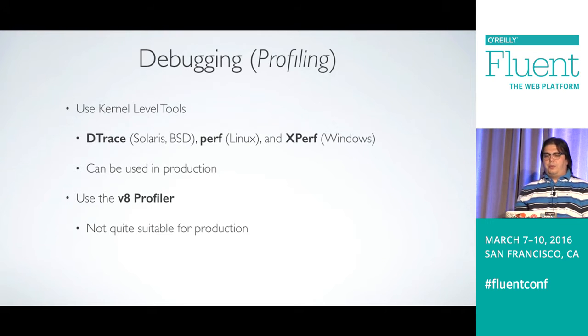And you can also use the V8 profiler. However, the V8 profiler is not suitable for production because it brings a lot of overhead to the performance of your application. Yet the V8 profiler is really useful, at least for debugging or development purposes. So both of these tools have their own uses and their own applications.